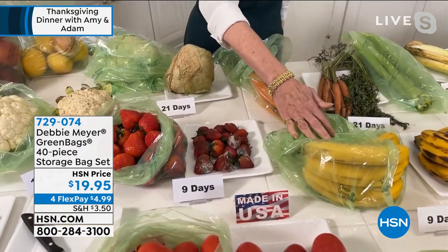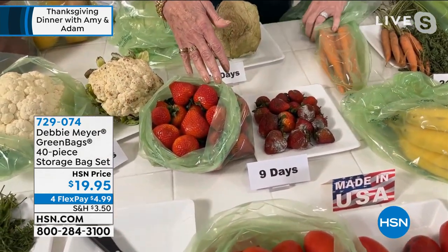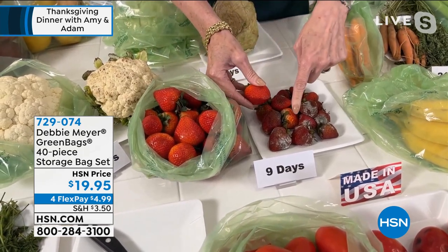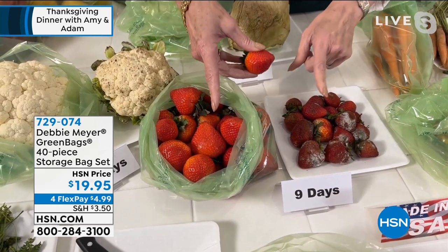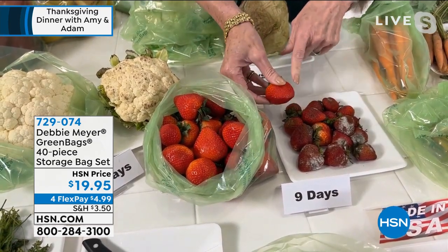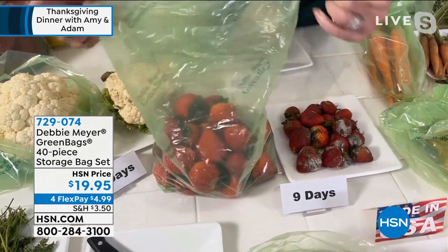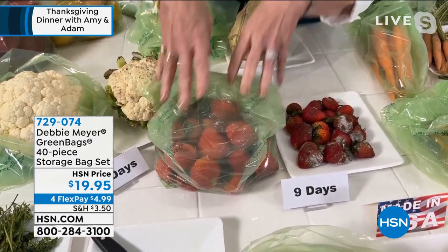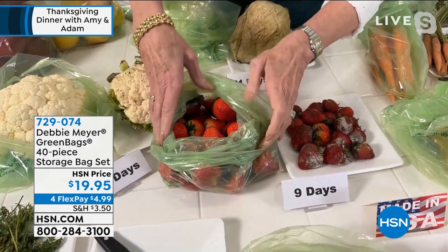So that's my bananas. I would keep them on my countertop. Well, my strawberries I keep in my refrigerator, right? Well, 9 days later, there's a difference. Not in my bags, in my bags. Remember, everything on this table was purchased at the same time, so these were both from the same lots of strawberries. There's the difference. And all I did was dump them into the bag, and you don't seal them, you don't tie them, you don't twist seal them. All I do is fold over the top when I put it in the refrigerator or even on my countertop.